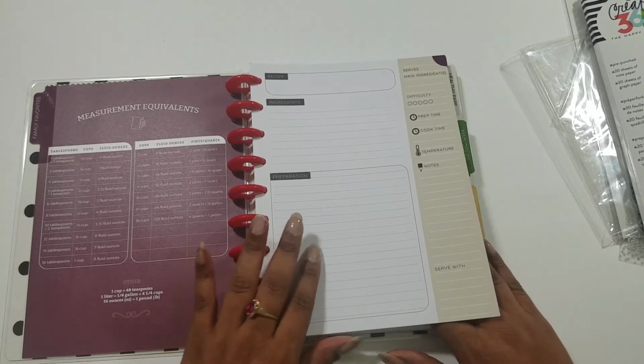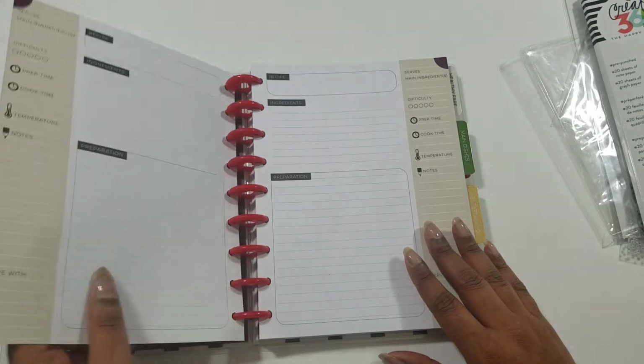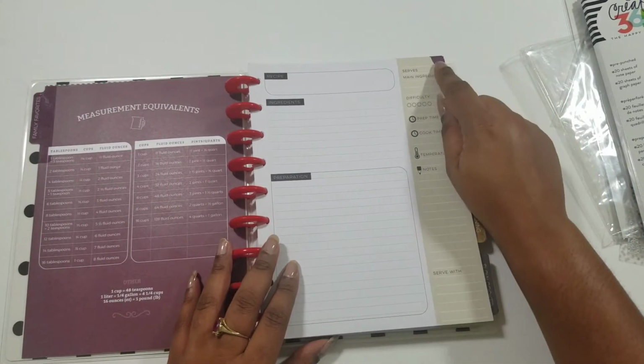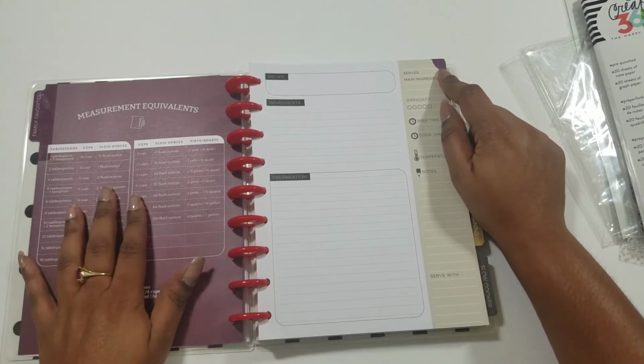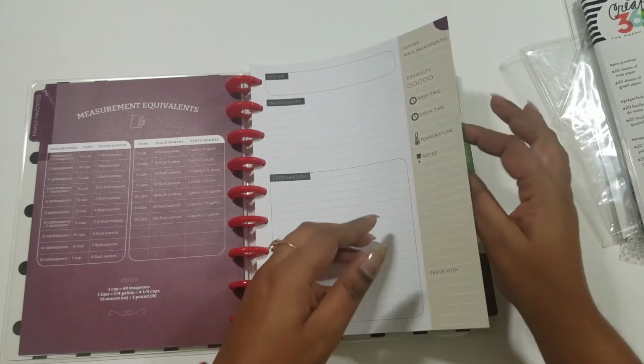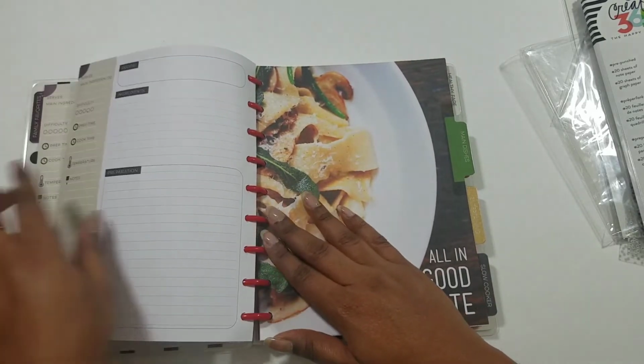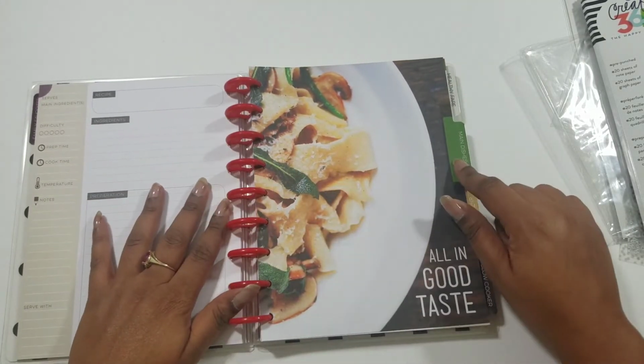And I'm just a person that likes to hold things in my hand, so that's a thing. And then you know it's a family favorite because it has a little purple in the corner and it coincides with the purple. So that's pretty much what all of these sheets look like. So I'm not gonna walk you through all of them, but I will show you what they have on the front covers for each one.